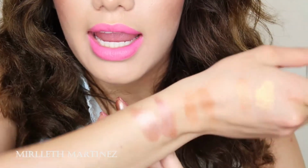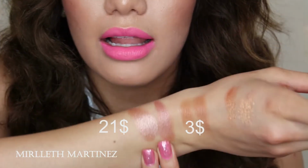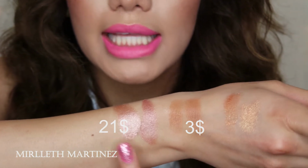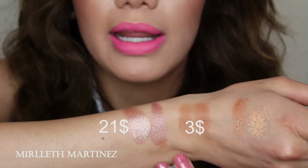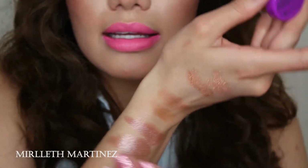So here's a look at the pigments, you guys, so you can really tell how extremely similar these are. This one is picking up more of my light than that one, but once you wet that one you get that one. It's just the camera picking up more of the light.